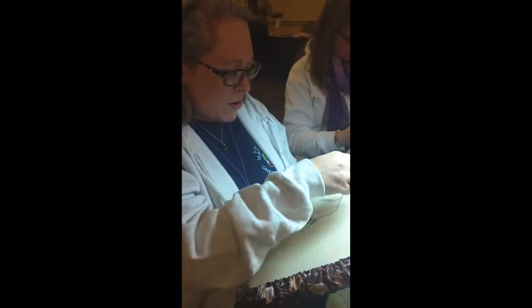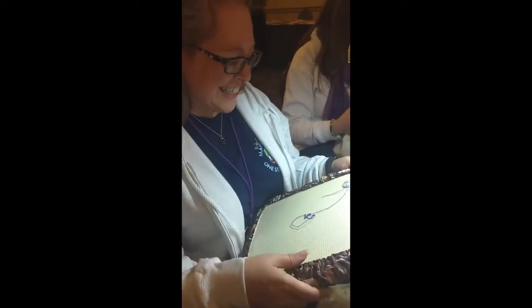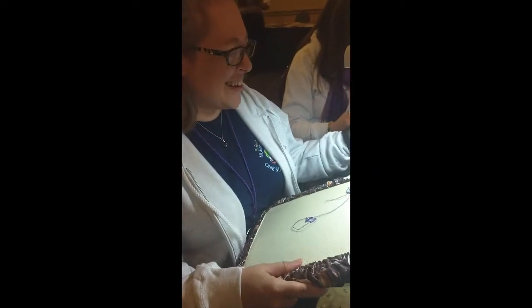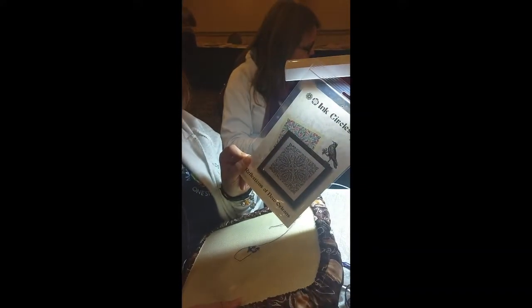Stitching. What do you want to know about my cross stitch? What are you making? I'm working on... Maybe it would help if I kept the camera on you. Yes, usually doesn't. Well, I mean, I had it on you. It just was like all you and no cross stitch. So I'm working on Reflections of New Orleans.